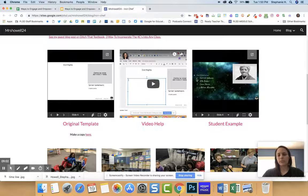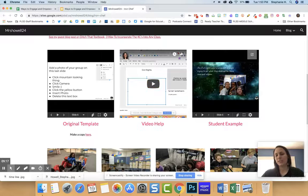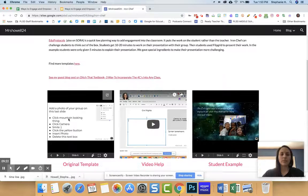On this one, they had to do 3 bullet points. As you can see, they've got their bullet points. On this one, they had to explain 3 different vocabulary words that they might not have known. And then we asked them to do a picture of their group. Students love doing this, and then they had to record on Flipgrid.